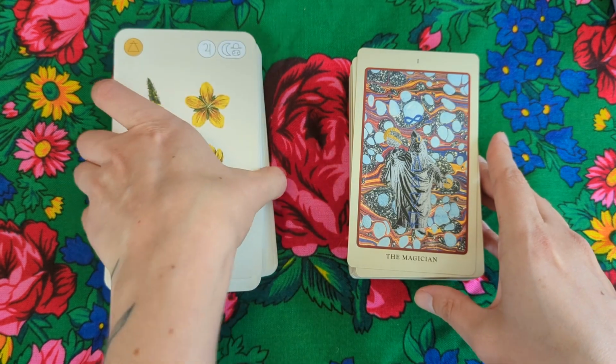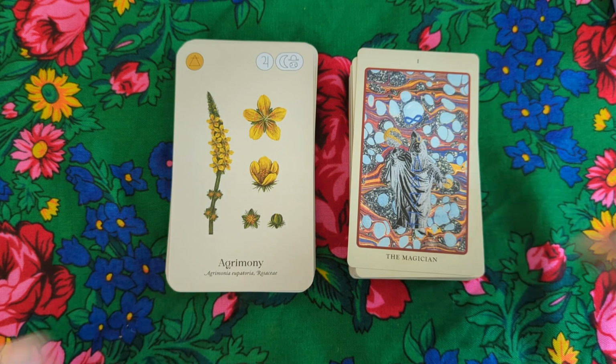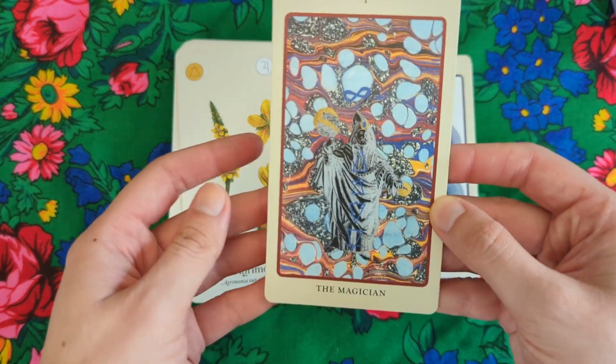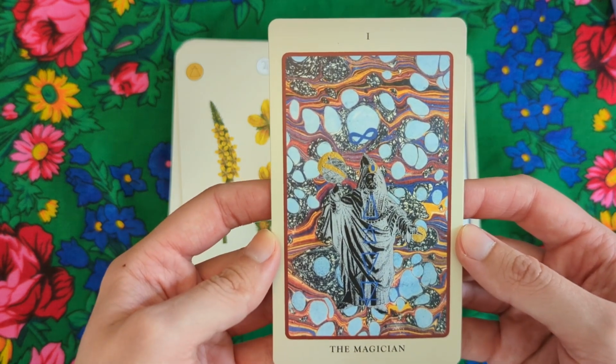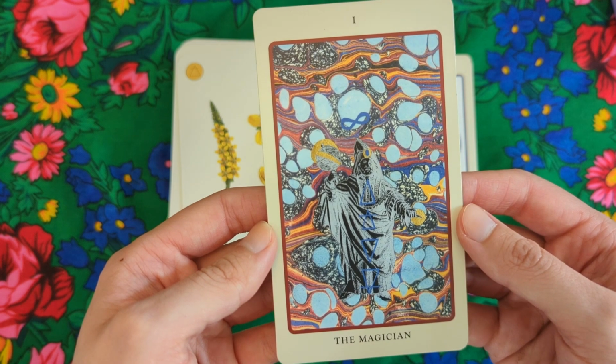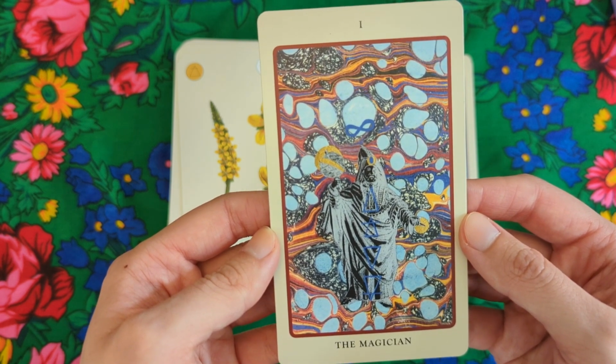You might not think that it is necessarily an alchemical or a hermetic deck, but in the guidebook you do get a lot of references. Our magician here is explicitly Hermes Trismegistus, so I think it counts as kind of hermetic.